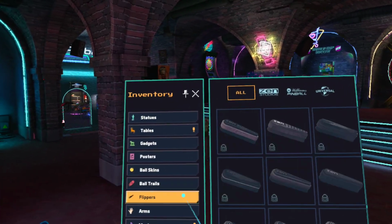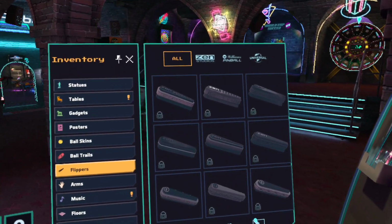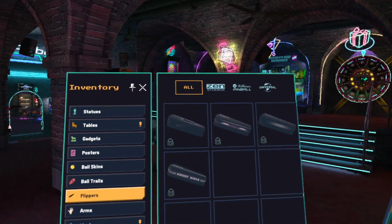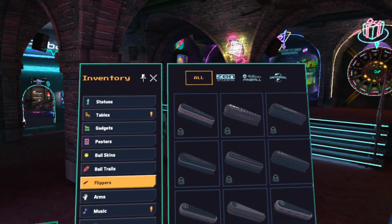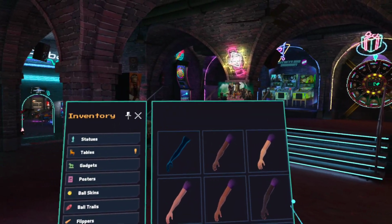You got flippers. Look at this. You can have different looking flippers. And again, you have to win these by doing certain things on different games. Arms. Okay. So I got the blue arms.